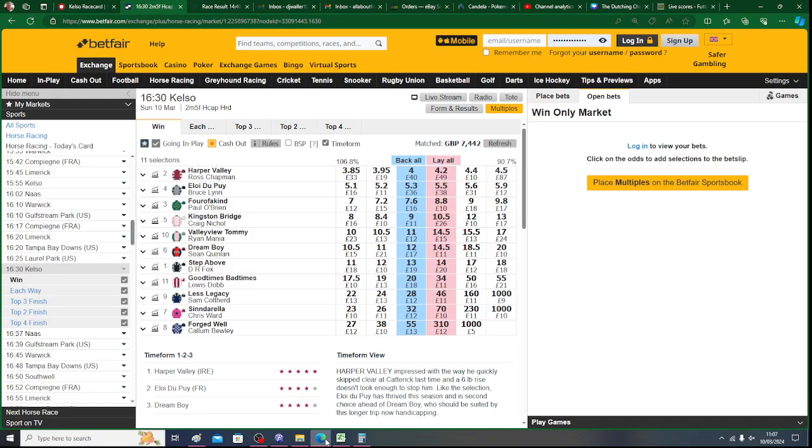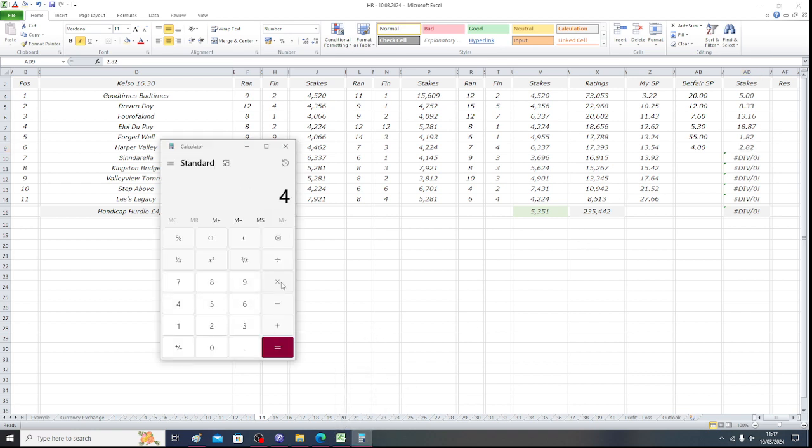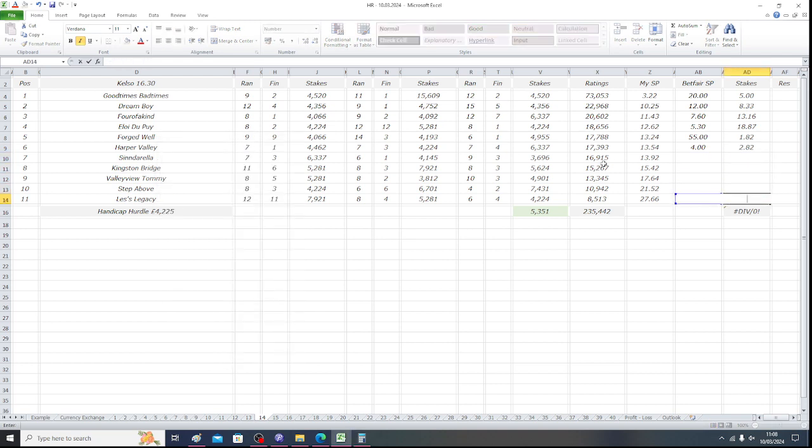And Harper Valley, well, this is 4 and is favourite, and all we can put on this one would be £2.82. So a good race to end the meeting on. We've got 6 horses, but 5 of these horses will return us £100 if one of them wins. This is Good Times, Bad Times, Dream Boy, Four of a Kind, Eloy Dupuy, and Forged Well. And if Harper Valley was to win, we've taken the price of 4 times £2.82, because that's all we had left in the kitty there, and that would give us £11 in return, a little bit back in case we get a 50 loss. So I'm just going to run through every one of those races again quickly.